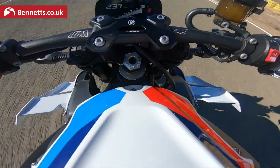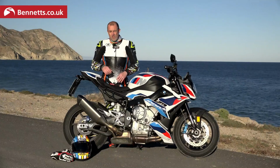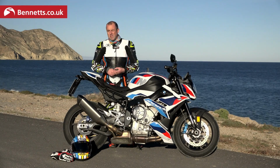This is finally a naked bike that BMW can really take the fight to the Street Fighter V4 and the Brutale, those 200 horsepower naked bikes. What we need to do though is really put it against the competition, and I can't wait for that test. The BMW versus the MV and the Street Fighter. But I think I'm going to need to go down the gym because my arms are going to need to be stronger.